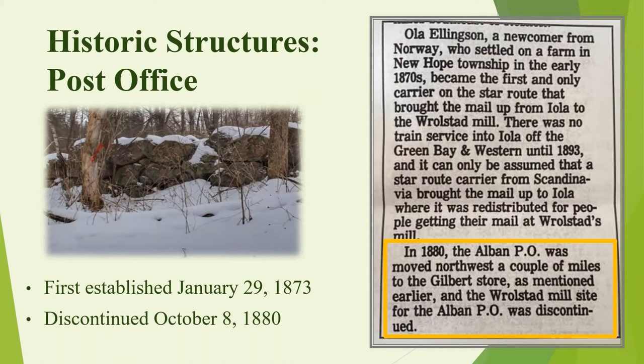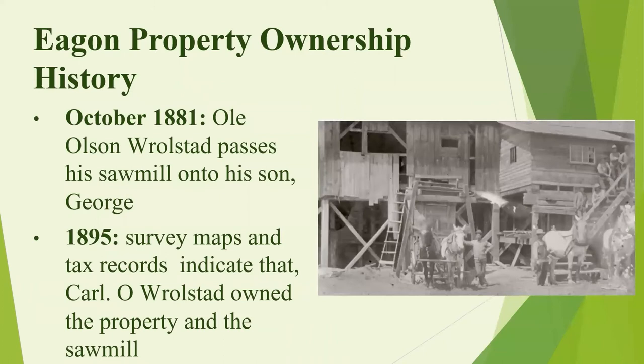People had to come from the farms nearby if they wanted their mail, and this location was somewhat inconvenient, so the post office was discontinued on October 8, 1880. Here we can see an old newspaper article telling us this.